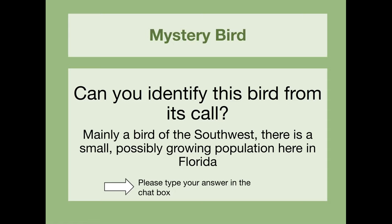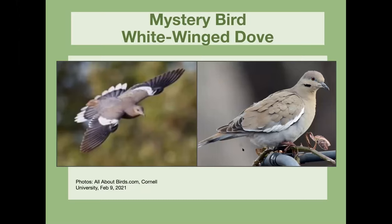All right, Cindy says mourning dove. We do have a couple. I'm looking at the dove, and it looks like Peter did get it. It's the white-winged dove. The white-winged dove has the beautiful arc. I think the picture when it's flying is just gorgeous, with that white ring around the tail and the edge.